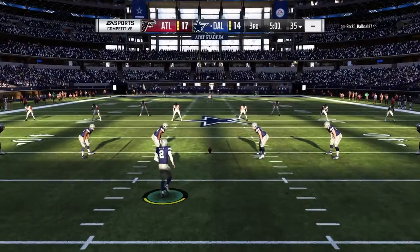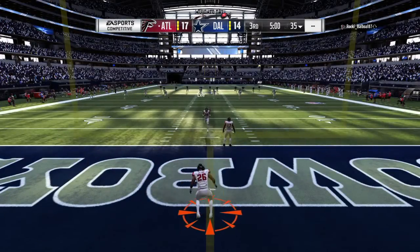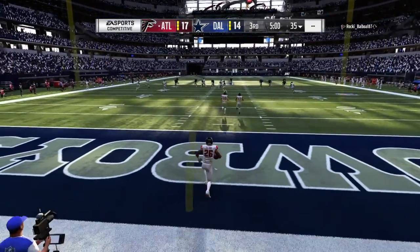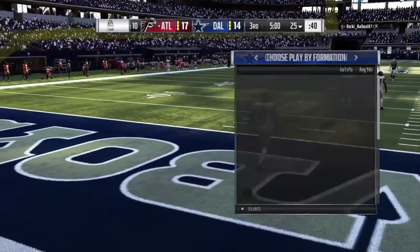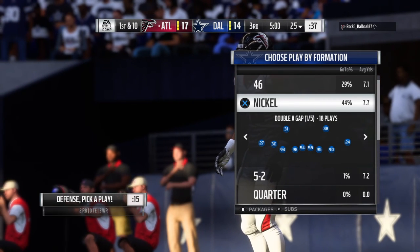The Falcons back to receive. They've got the lead, and they'll get this football as the second half gets underway. This will be taken to the back of the end zone. And no run back here. This will be a touchback, and it comes out to the 25-yard line.